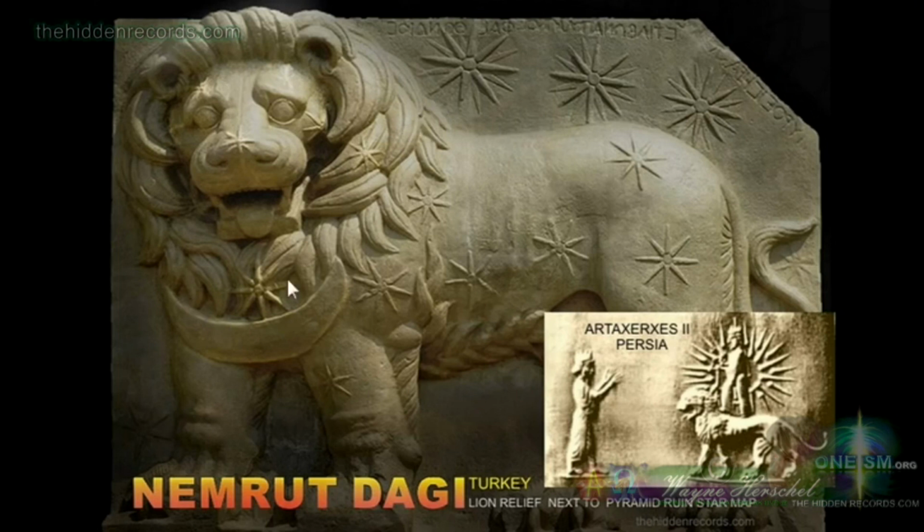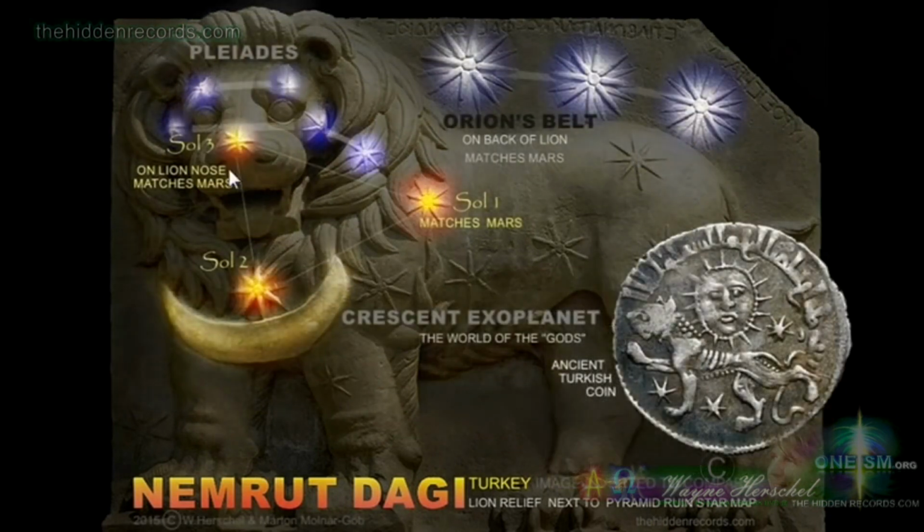And if you think there's not enough stars on the face to complete it with the Pleiades, let's just highlight them. The Pleiades are there, and 3 suns and 1 exoplanet. It's complete, absolutely complete. There are more stars thrown into the cosmic lion, and there are coins that show very similar. Pleiades on the back, 3 suns, or it could be a 4th one being our sun, but there's one very important sun on the back of the lion.